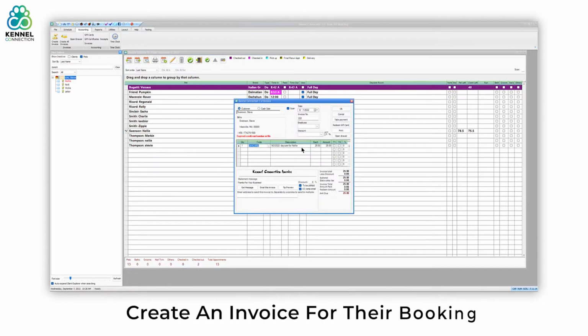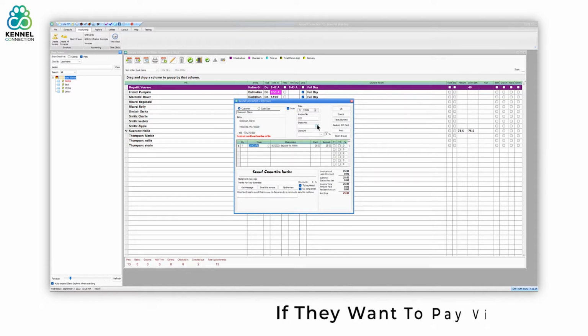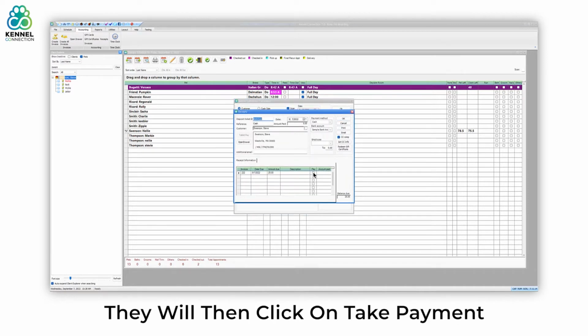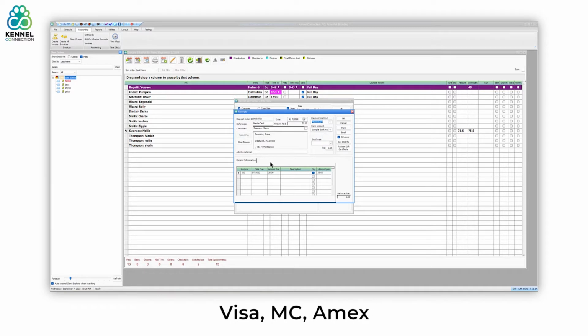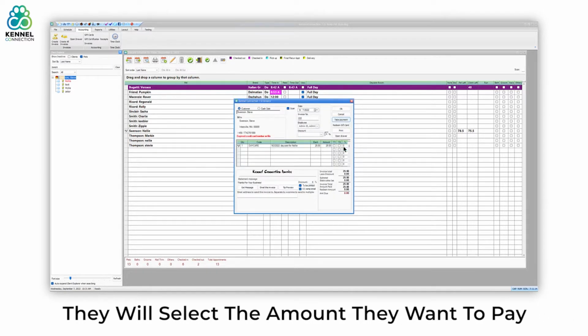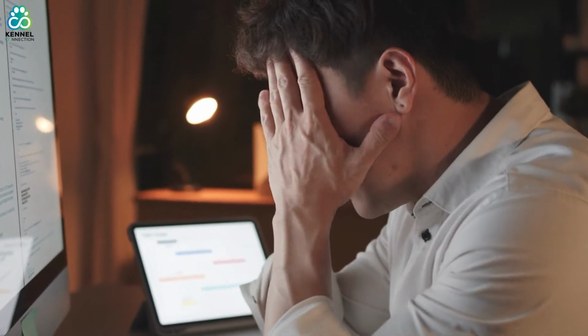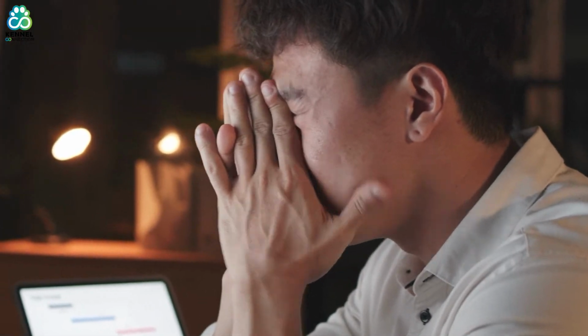The facility staff person will log into KC to pull up the schedule for the day. They will then create an invoice for their booking and ask how they would like to pay. If they want to pay via debit or credit, they will then click on Take Payment. Then click on the type of card: Visa, MasterCard, Amex. Then they will select the amount they want to pay. From here, the staff person will need to manually enter the total amount into a separate credit card machine.